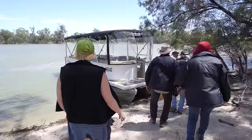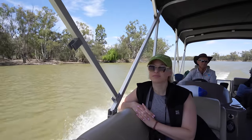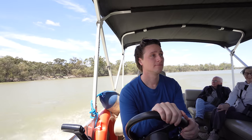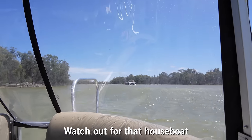Now we will be sleeping on a boat on this trip, but not this one. I don't know why people trust me with this. Where are we going? We're going this way, he says. Watch out for that houseboat.